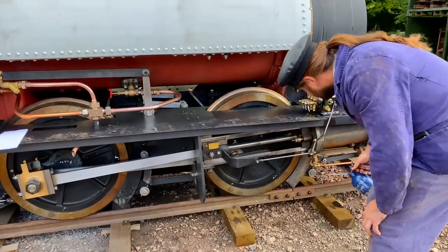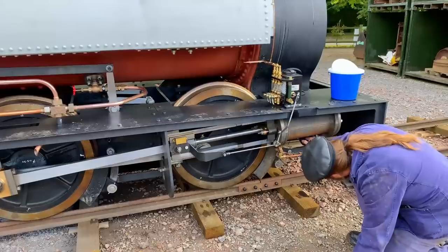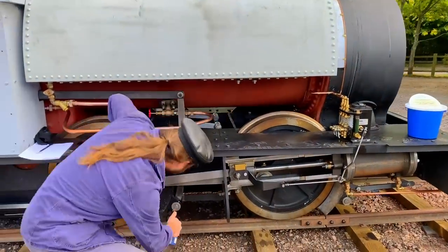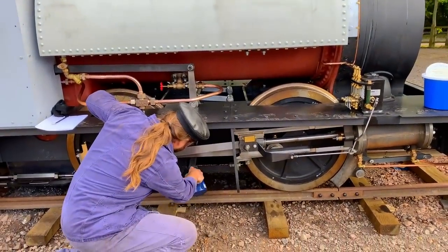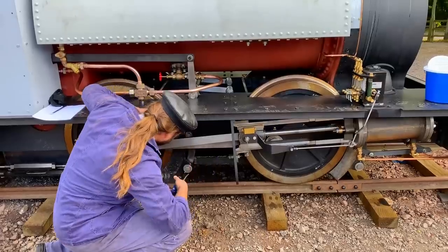Dribbly, dribbly. Oh, God. Somewhere there. Dribbly, dribbly.